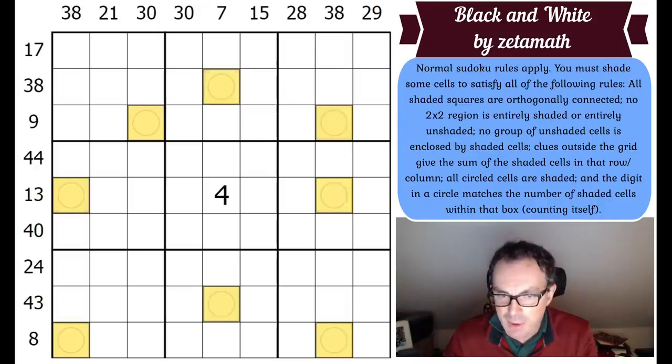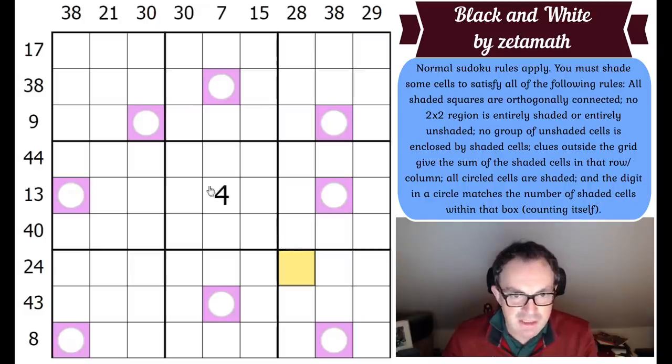So I will use purple for shading and green for unshading, as is my wont of late. So what's this doing? So the 7 clue. Yeah, I can green in a lot of this column, because I definitely know there's 2 shaded cells in this column. And what's the maximum number of shaded cells there could be in this column? Well, it's 3, because 7 could be 1 plus 2 plus 4. But if it is 1 plus 2 plus 4, the cells that will be shaded are those 3. So it's either just these 2 that are shaded, or it's those 3 that are shaded. Either way, the rest of the column is not shaded. So we can put some green straight in.